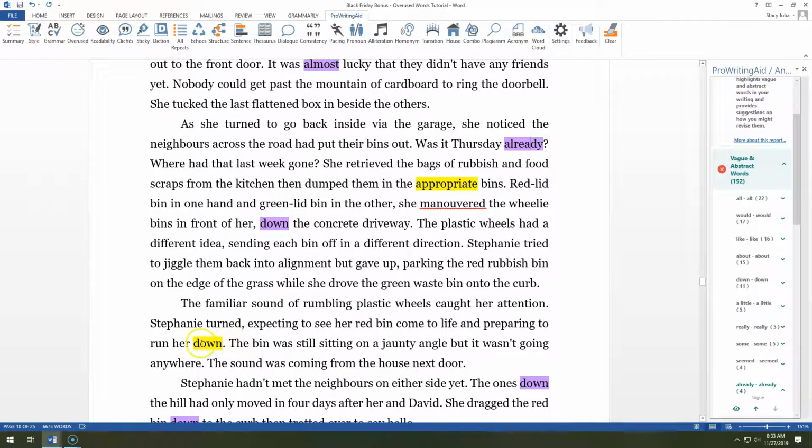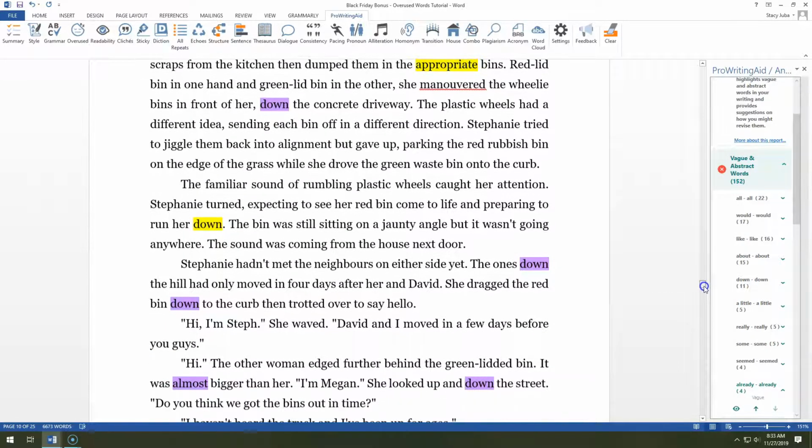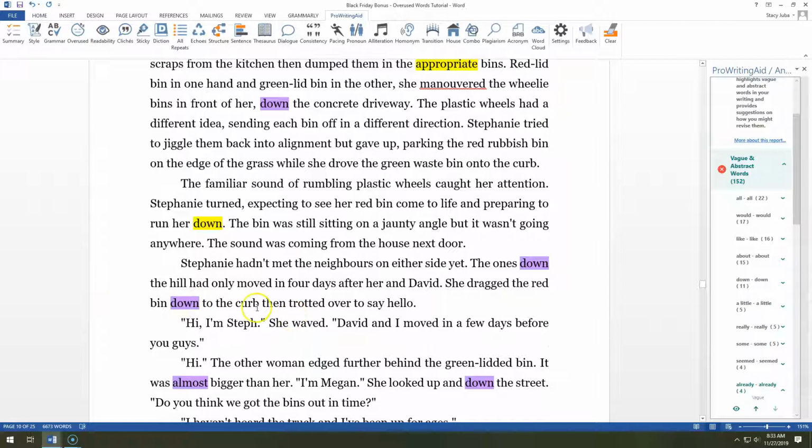Maybe instead of run her down, we could change it to run her over, just because there's so many downs on this page. She dragged the red bin down to the curb. We could just delete that one. She dragged the red bin to the curb.